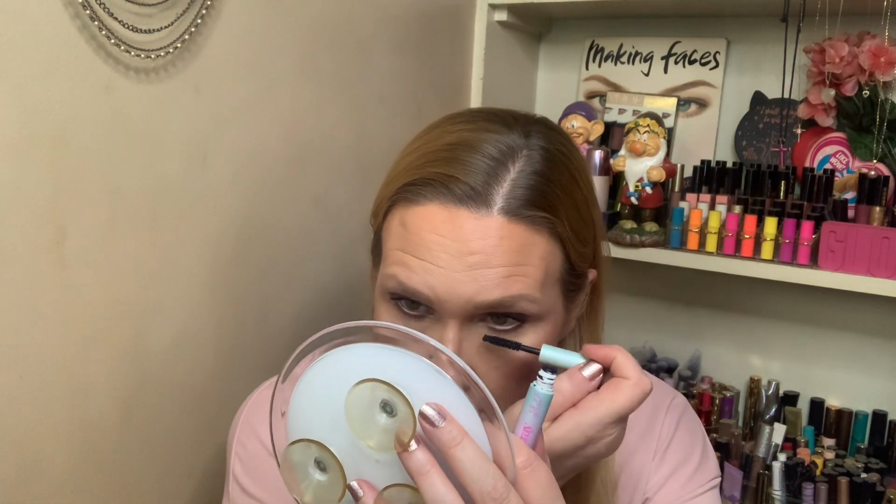Okay, so I'm getting flaking from that mascara, so it must be drying out. But what I will say is that I didn't get any fallout from the shadows either. So that's a good thing. I meant to keep an eye on that, and I didn't get anything though.